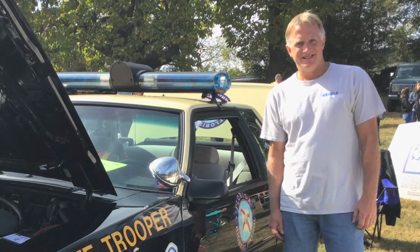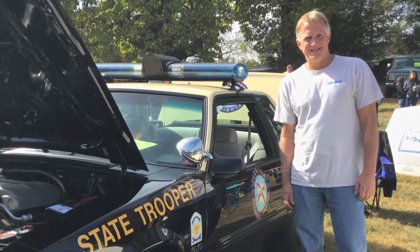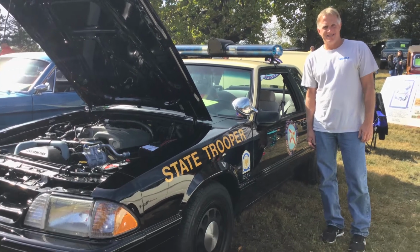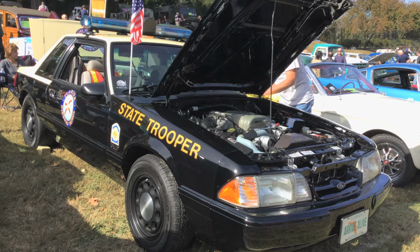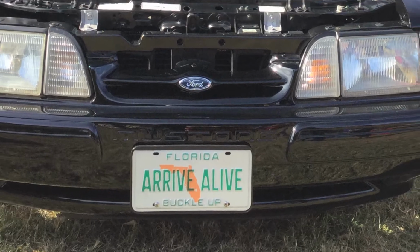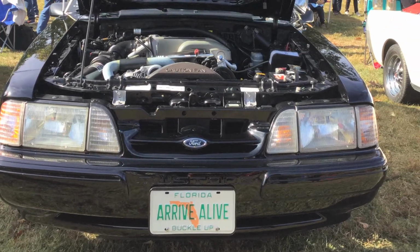I have a 92 Ford Mustang. It's a Florida Highway Patrol car. My son went to school for criminal justice, and he's hearing impaired, so he would never be able to be on the street police officer, and I thought, well, it would be cool to get him a police car to take to car shows. I just love the attention it gets, and everybody has a police story, so it's just a lot of fun.